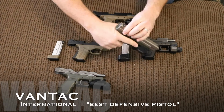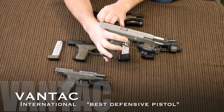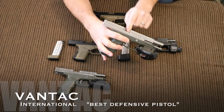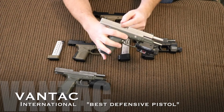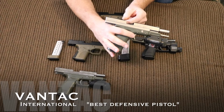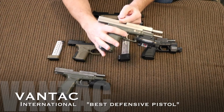Now on top of the slide is a load indicator. Here it's flat. If you were to run your hand across this, you feel nothing. But if a round is loaded into the chamber, this sticks up, and I'm telling you, it is a positive indicator with your finger. It's sharp, not sharp enough to hurt you, but you'll know that that gun is loaded.